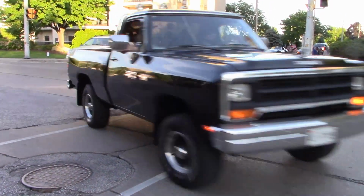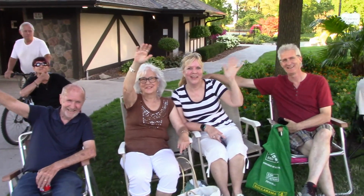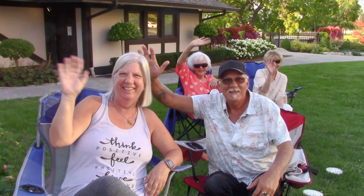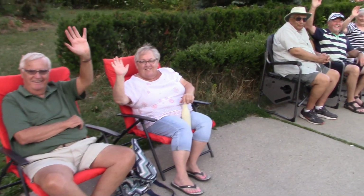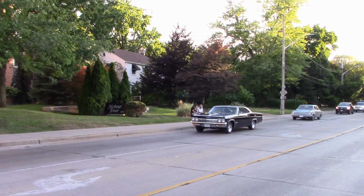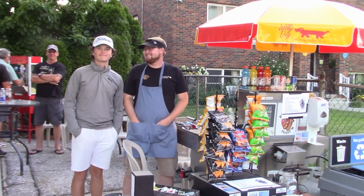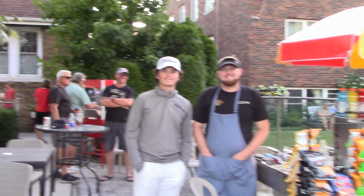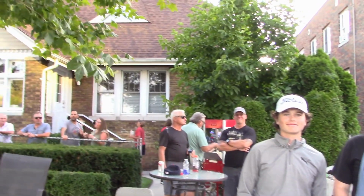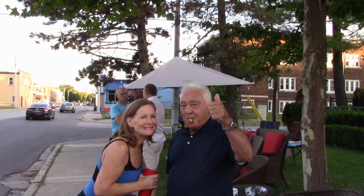Thanks again to all who came out to take part in this cruise, and thanks as well to those who watched from curbside. Here's a look at a few happy faces of people out enjoying the day and seeing these wonderful cars. These fellas opened a little snack bar in front of the house, and others joined them to watch the passing parade.